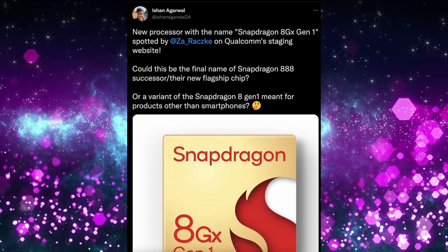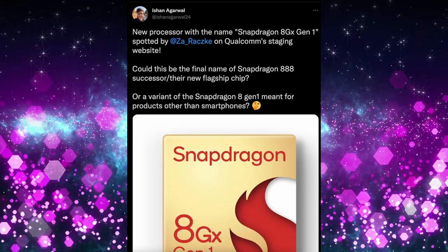With that said, let's jump into the tech news stories. Our first story of the day is all about the name of the next generation Snapdragon, potentially 898, because we went from 888 and now it's potentially going to be the 898. Well, this is going to be the name of it instead, and it's a mouthful, and it's not a good name. It's too much and too confusing, but here's what it is going to be.